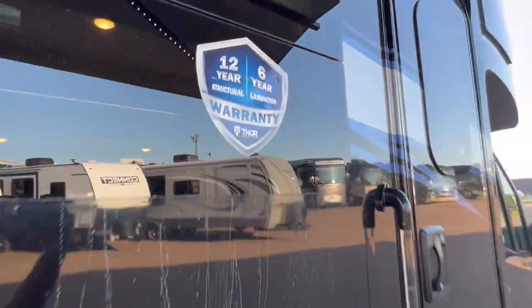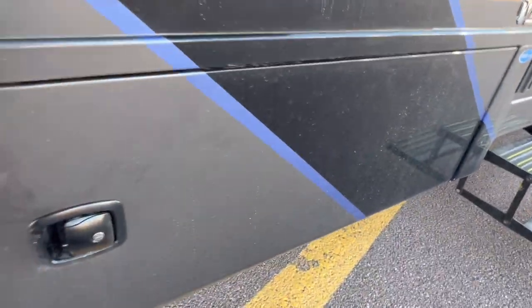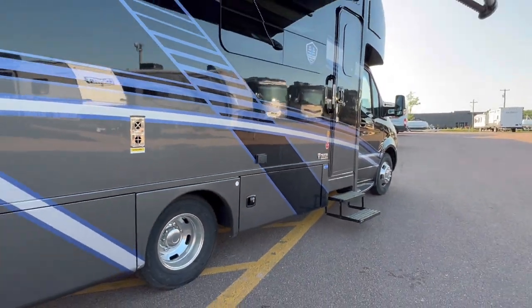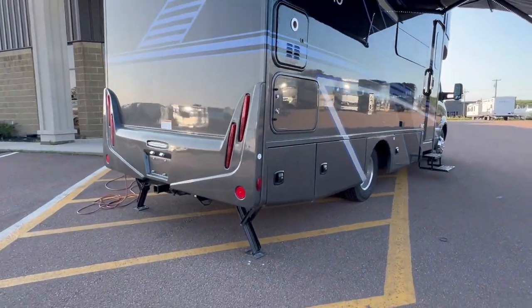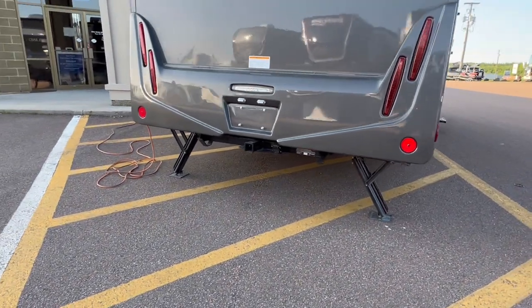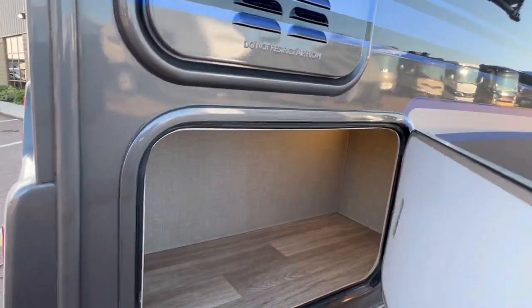There's the warranty. Let me show you the storage compartments. Those are sensors, part of this upgraded chassis for Mercedes-Benz. It does have all of the safety features you come to expect from Mercedes. We got rear power stabilizing bars. Over here, this is storage.